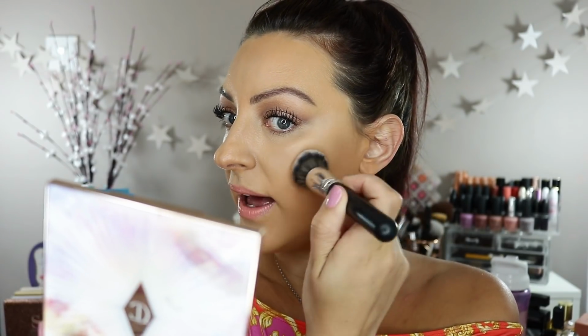Obviously this one, if you don't know, it smells like heaven. It's got a sort of summery skincare type smell. And with this one, I just dab it in on the cheeks, round the forehead, all the places where you would normally bronze.